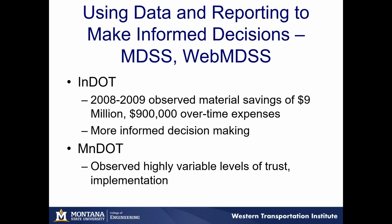Some feedback we got from other states, including Minnesota, was that folks that are a part of the pool fund have highly variable levels of implementation of it across the state. Almost like one district is really into it and they have a lot of trust in it, and other districts don't. So that's definitely one area of improvement that could be seen overall with implementation of this technology.